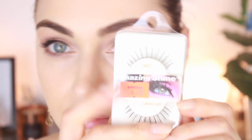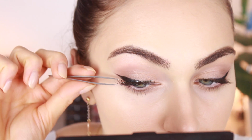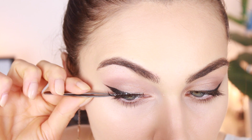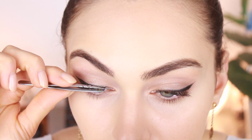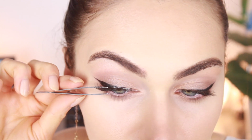Alright, so for the lashes I'm using my Amazing Shines in the style 601. This is what they look like. They're kind of spiky, they're long, they're wispy, they look natural. So I'm just going to pop them on using some tweezers. Ta-da! So for my cheeks, I'm just going to use my Soleil Tan de Chanel, or whatever it's called.